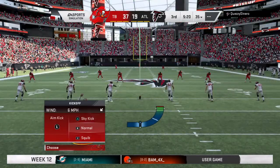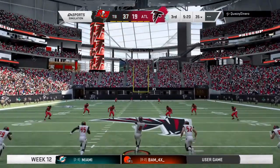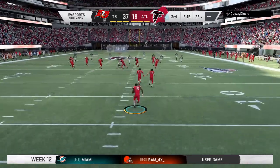Extra point by Gay is up and good. And the decision to just kick the extra point winds up successful. This fielded at the 2.